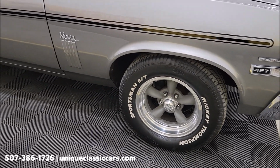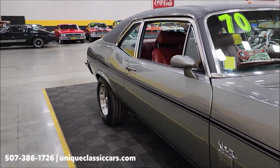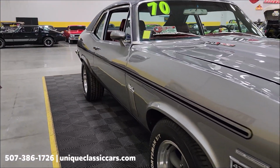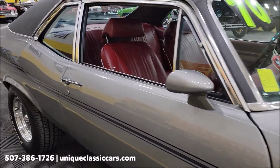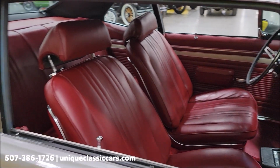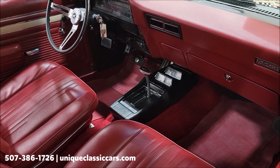Riding on American Racing 5-spoke wheels, Mickey Thompson Sportsman ST radials. Of course, the Yenko stripe going down the center. Interior is vinyl, bucket seats. Does have the center console with gauge cluster.